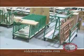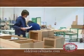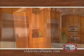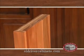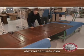These face frames have been assembled and are awaiting their installation onto the cabinet that has also been custom designed to fit a particular customer's project space. Nothing is manufactured at Old River Cabinets without first being sold. When we say custom at Old River Cabinets, we mean it.